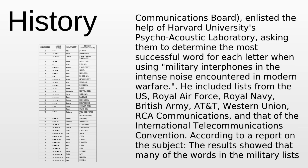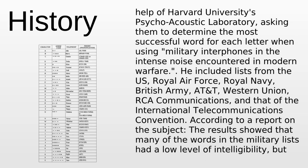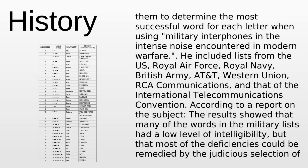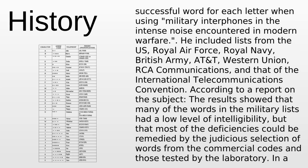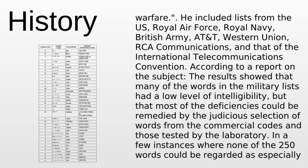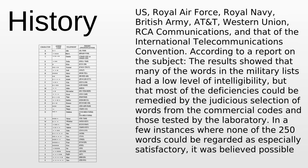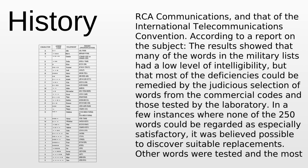enlisted the help of Harvard University's Psychoacoustic Laboratory, asking them to determine the most successful word for each letter when using military interphones. In the intense noise encountered in modern warfare, he included lists from the U.S. Army, Royal Air Force, Royal Navy, British Army, AT&T, Western Union, RCA Communications, and that of the International Telecommunications Convention.